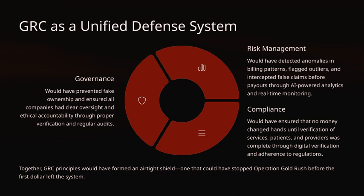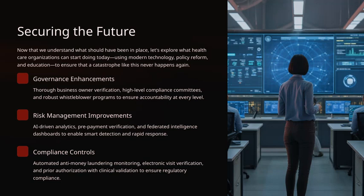Altogether, these GRC principles create an airtight shield, one that could have stopped Operation Gold Rush before even a single dollar left the system. It's a reminder of how a cohesive, proactive approach can make all the difference in safeguarding integrity and trust. Now that we've discussed what should have been in place to prevent a crisis like this, let's turn our attention to what healthcare organizations can start doing today. The goal is to leverage modern technology, implement policy reforms, and enhance education to make sure something like this never happens again.